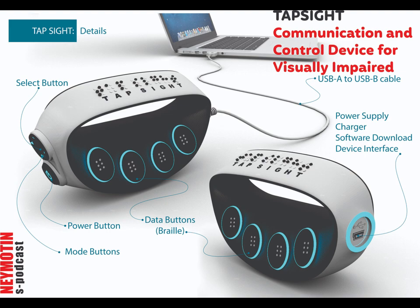Right, exactly. It's not just about individuals. It's about building bridges. Technology can be this powerful tool for breaking down barriers and making things more inclusive. And if TapSight can help bridge that gap between the visually impaired community and the wider digital world, that's huge. Absolutely. It could be a real game changer in terms of social inclusion.